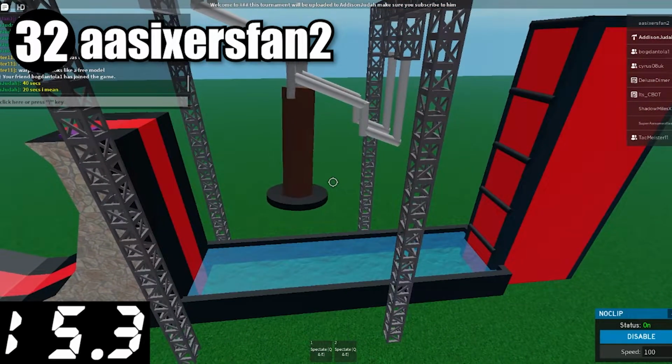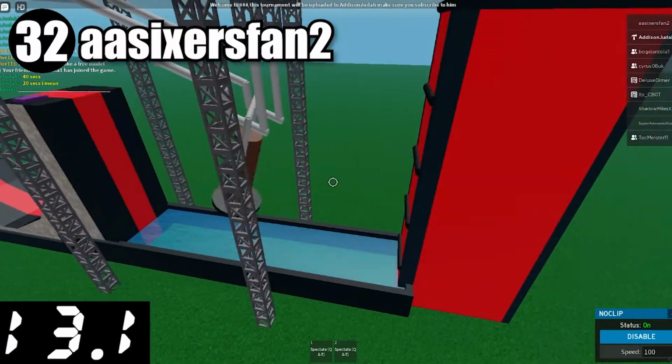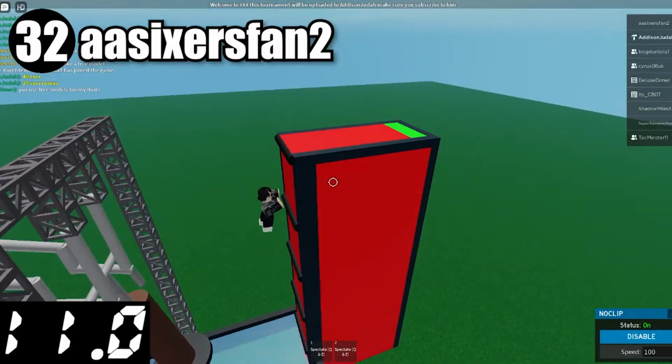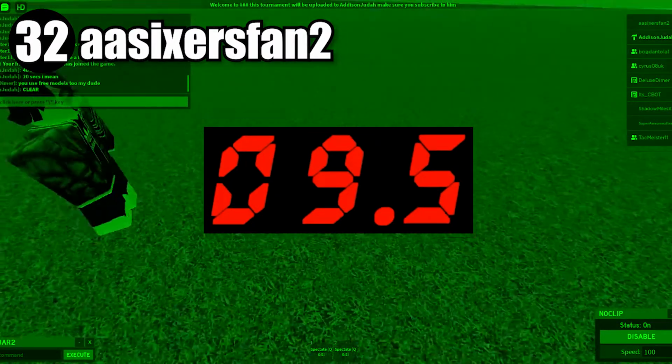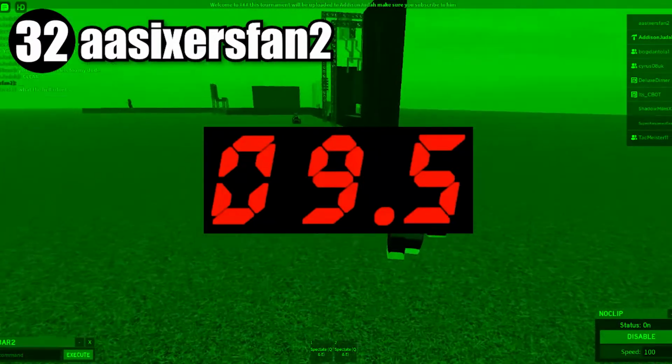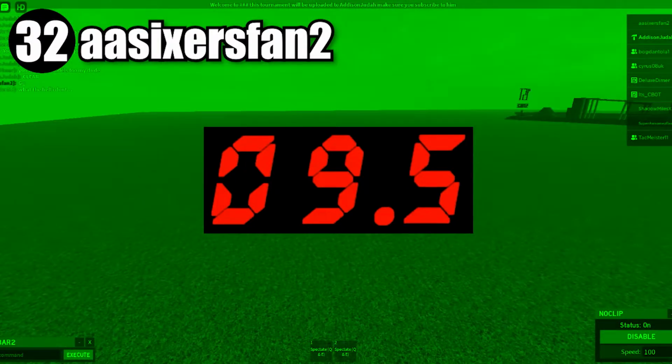Onto the log grip. Can he do it? He's sauntering his way down. He's gripping barely. The klaxon sounds. He makes his way up. He clears! AA6's Fan 2 clears stage 1. Absolutely brilliant. Well done to him.